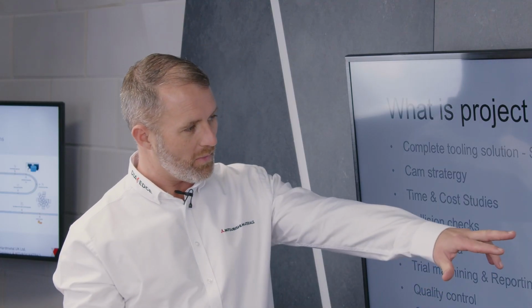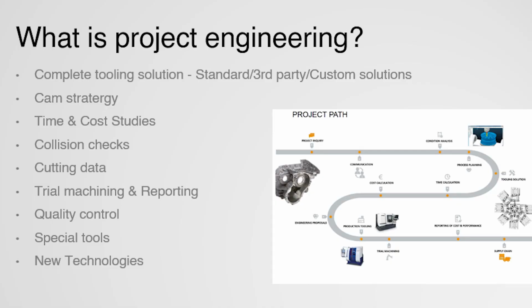So I guess when you're talking about projects, you mean new products coming in, new components for customers they've never seen before, or they're moving components from old machines to new machines, maybe trying to save some time. And what does that process look like when you do this project engineering for someone? Okay, so we've got a little bit of a map that you can see on there as a process path. So we originally go in there to speak to the customer.